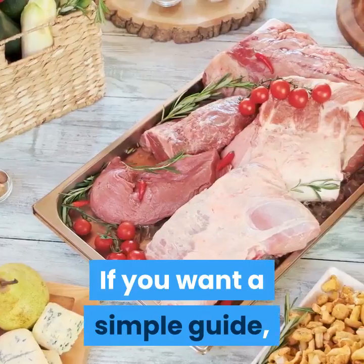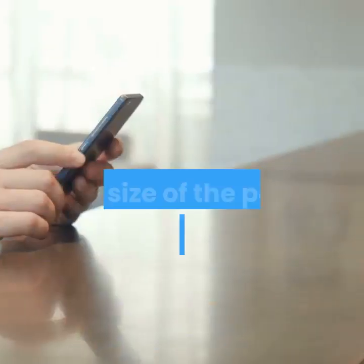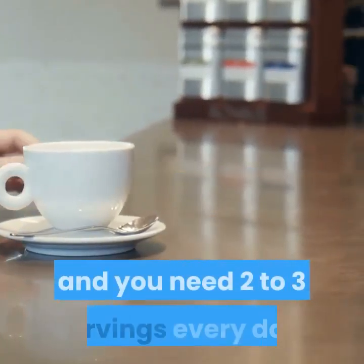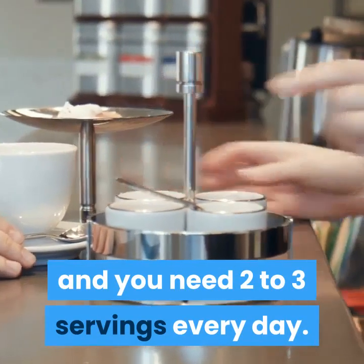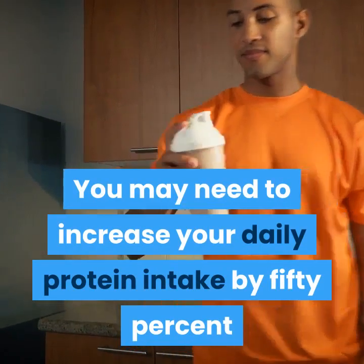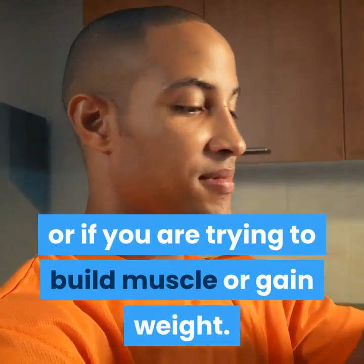If you want a simple guide, use your own protein meter, the palm of your hand. The size of the palm of your hand equals about 1 serving of protein, and you need 2 to 3 servings every day. You may need to increase your daily protein intake by 50% if you have a pressure sore, or if you are trying to build muscle or gain weight.